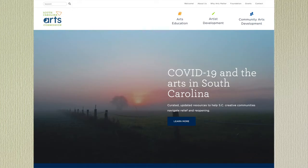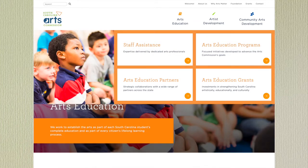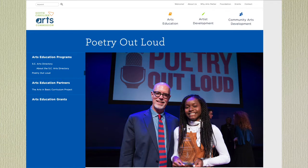Here's how you can find the application. Point your browser to southcarolinaarts.com. When it loads, you will see Arts Education with an orange book on desktop, and on mobile, click the menu on the top right corner to access it. Move over or click to find Arts Education programs. When that page loads, you'll find a link to Poetry Out Loud. Overall information about the program is there, plus plenty of helpful information about the new season. At the bottom of the page, in orange, is a link to our application. Open it up and get started.